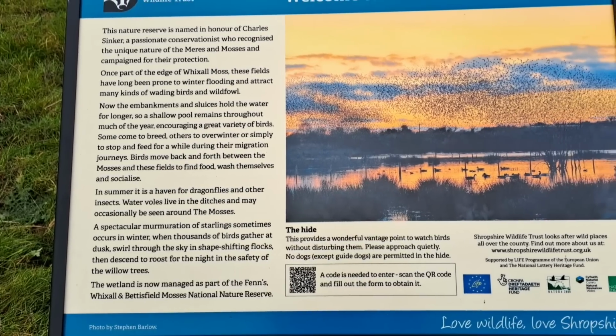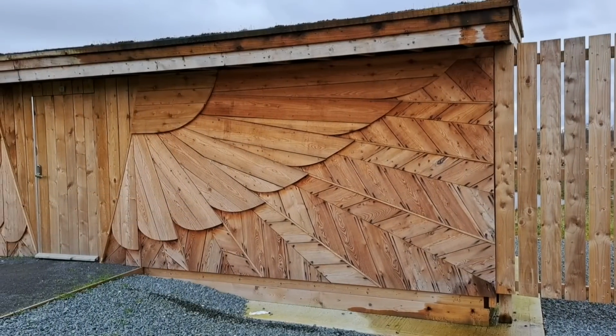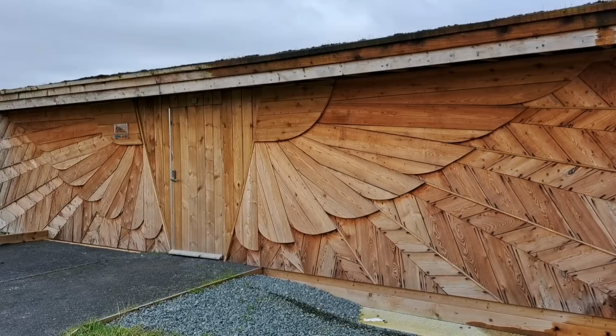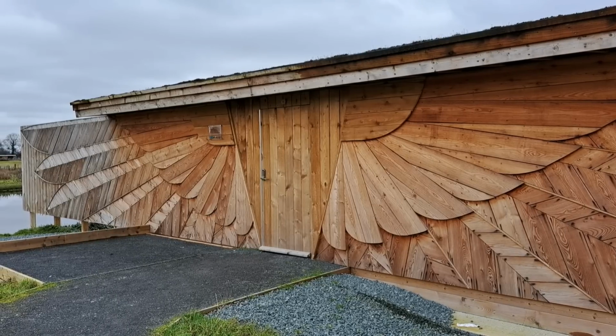there's a very, very impressive bird hide here. As you come in, there's one of them QR code things that you have to scan, and that gives you the code for the door at this bird hide. Take a look at this. Isn't that a lovely bit of woodwork there? I like that. Let's have a look in.